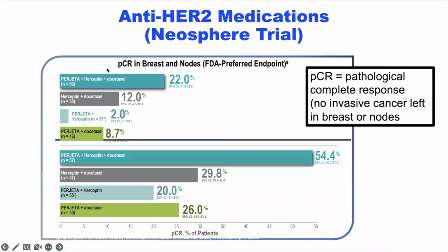There was another study that made another point that's really important to understand. This is called the NeoSphere study. Again, the patients had HER2 positive breast cancers. But this study gave some of the chemotherapy first, combined with either Perjeta or Herceptin. And it showed that the results were great when you combined all therapies: with Perjeta plus Herceptin plus chemotherapy, 54% of the patients had no remaining cancer in the breast or lymph nodes at the time of surgery.